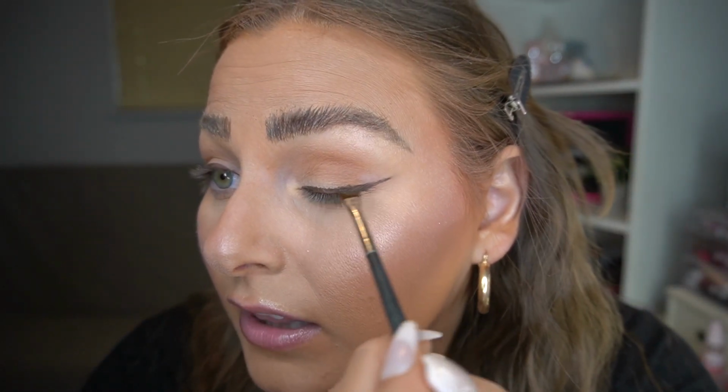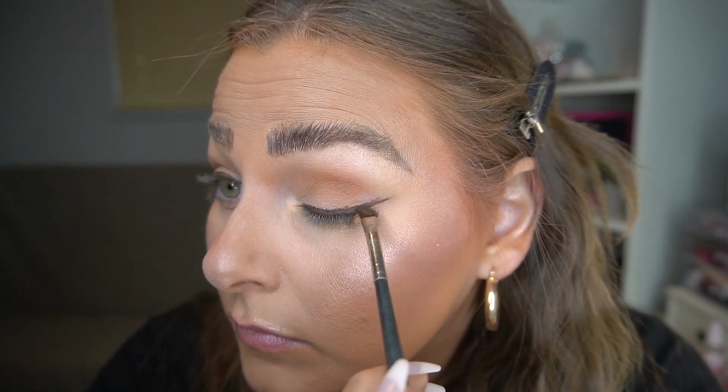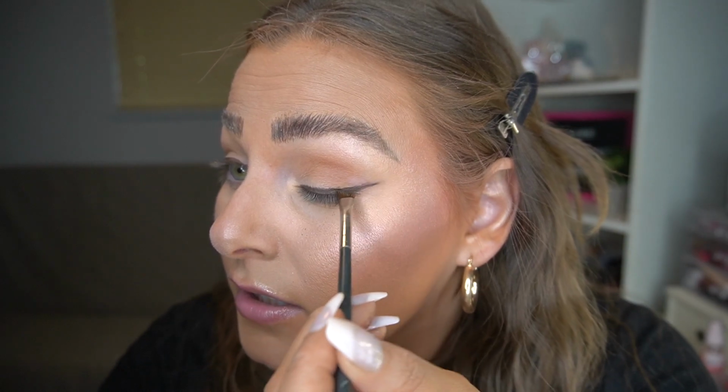And my initial plan was to go over that liner with this, but I don't want to ruin it. So I'm just gonna go in with this little MAC shadow. You can pick any brown shadow, it doesn't really matter. And I'm just gonna try to smoke out that liner and kind of set it in place. I just think that the pencil will make it too messy. And I really like layering powders over eyeliners. Go on this side. Just kind of like a nice soft smoky situation, you know?